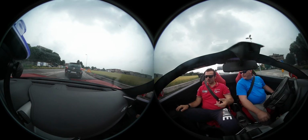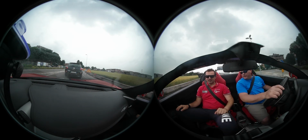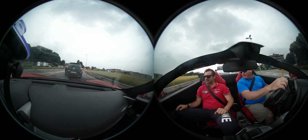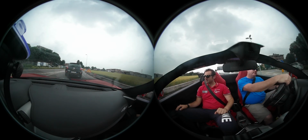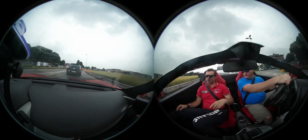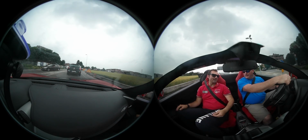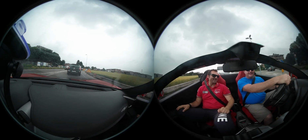458, they call it like this because it's a 4.5 liter, 8-cylinder. Ferrari used this kind of naming when they name the cars. It's like the Mercedes with the 63, AMG 63. Or 500, yeah. For example, the 488, it's called 488 because it's a 3.9 liter divided by 8 cylinders gives 488, something like this.